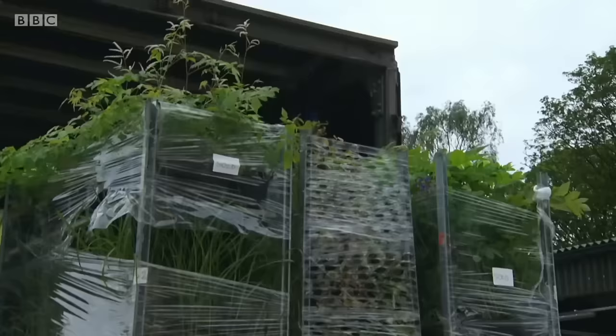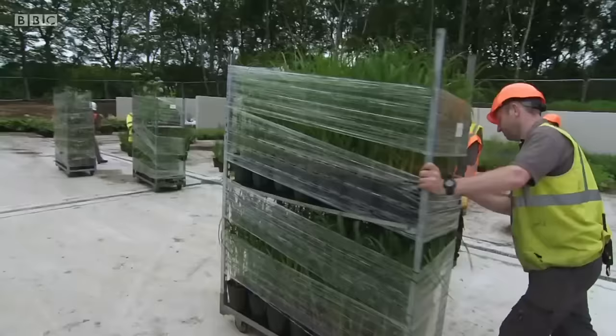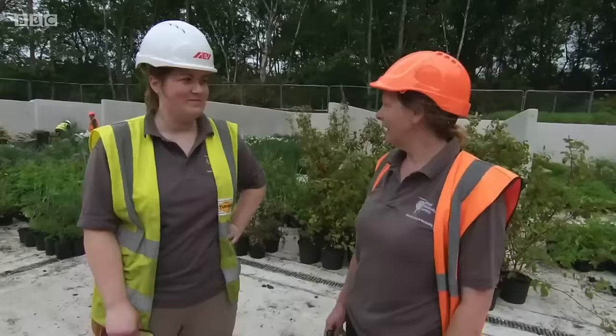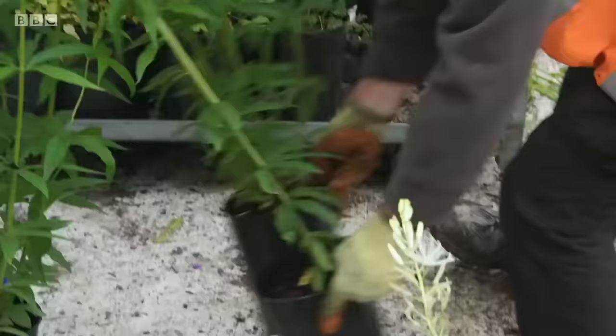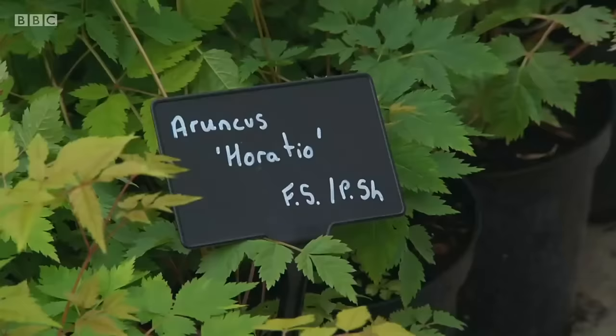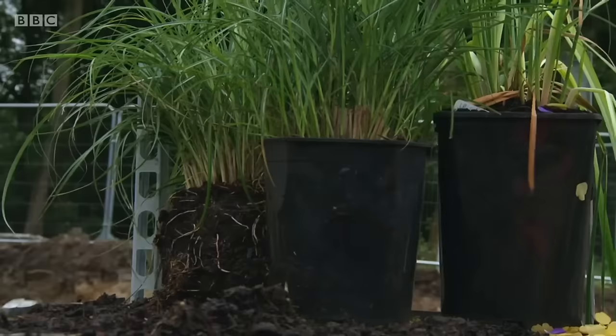That's the fourth lorry load of plants this week. So is that 11,000? 11,000 plants. I keep getting it wrong. Yes. 11,000 plants unloaded, checked, put into groups, counted, labelled, potted. Some of them arrived in pots. And then we started to plant some out.